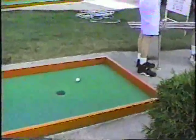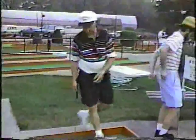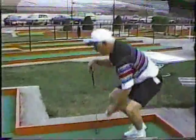We're back in Amateur B again. This is the twosome of Larry Booth and Gene Hostler. Larry having just putted here on the 9th hole. And he nicely gets that in for his par.